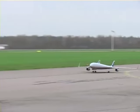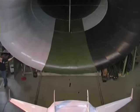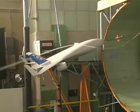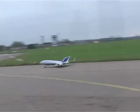The foundation of this research can be divided into three branches: the theoretical part, which is represented by CAD modeling and computational fluid dynamics; the experimental part, tests conducted in a wind tunnel; and the practical approach, which is flight testing.